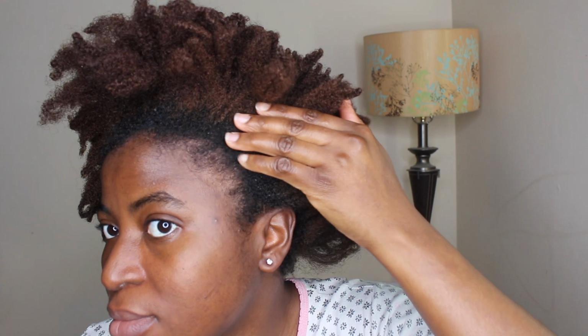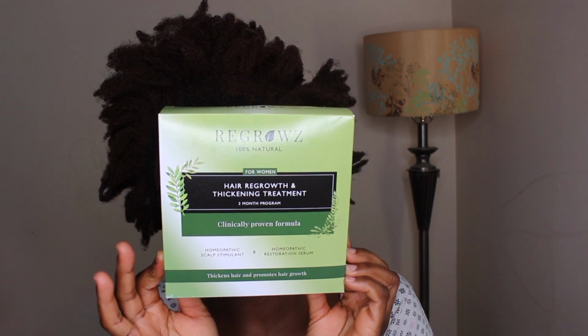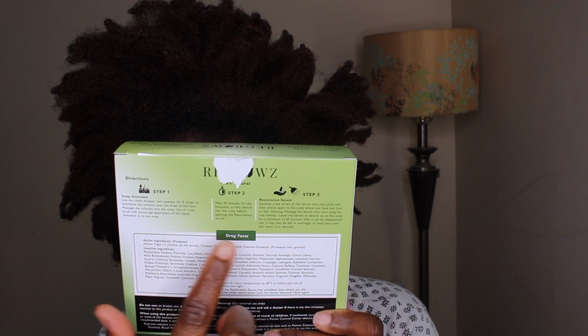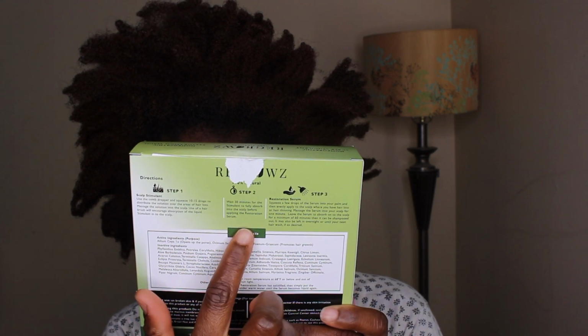Okay guys, so this is my hair, this is my edges, and this is what it was looking like a couple of weeks ago. And this is the hair regrowth and thickening treatment. You're supposed to use this for 3 months. So it has step 1, step 2, and step 3, which I'm going to take you through.